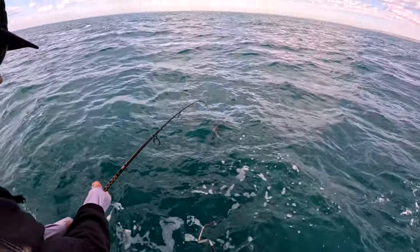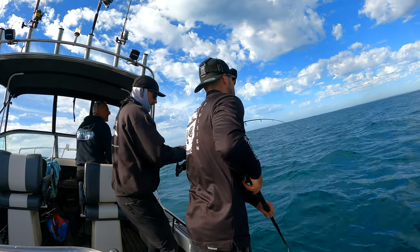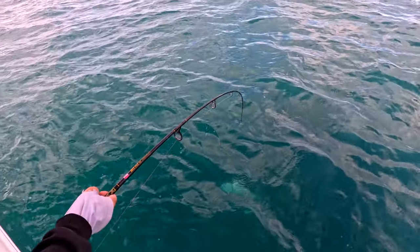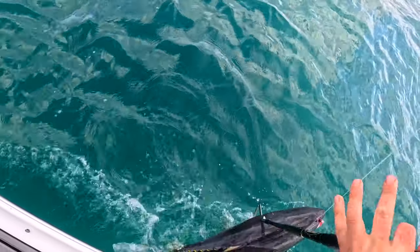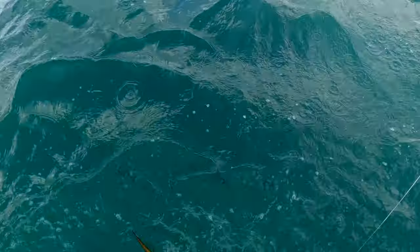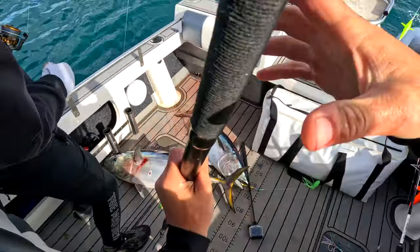That's pretty tight drag. Shark just... Oh yeah, mate, he's bigger. Oh, shit. Shit. I reckon we take it.